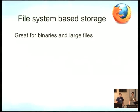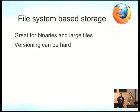File system-based storage is pretty good for binaries and large files. I mean, self-explanatory. Versioning can be hard. You have various file system options like snapshots and checksum trackers where you can track when a file changes and see previous versions of the files. But if you have a distributed file system or really large data sets or data all over the place, it can be hard to put that into a centralized place.